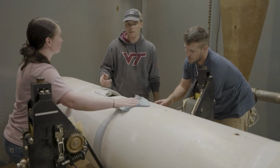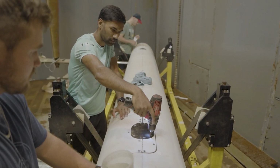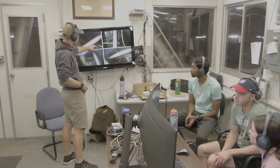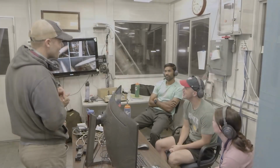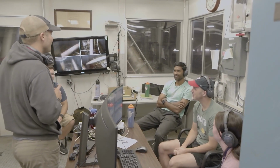Yeah, and every test is a little bit different. This test has been going really great so far, but it's not always like that. Sometimes there's issues that come up. Like, for example, during one of our previous tests, we had an issue with getting our struts lined up properly. It took a lot of work to be able to figure out exactly how it needed to be adjusted. And it was multifaceted too.